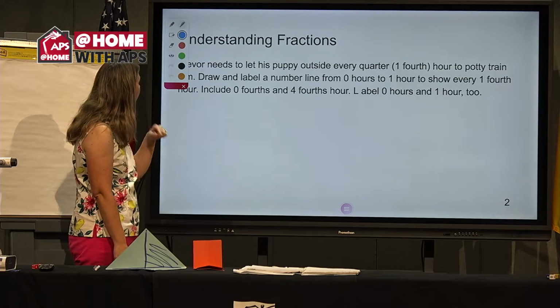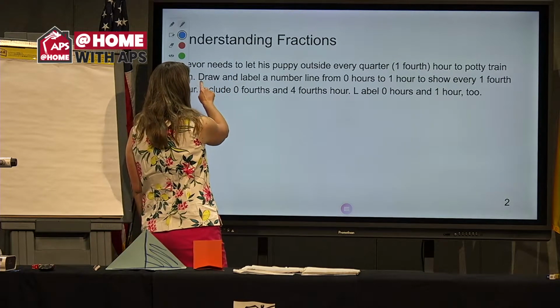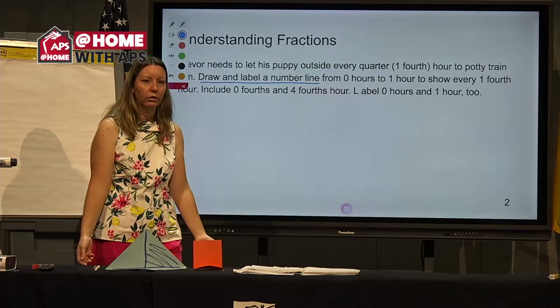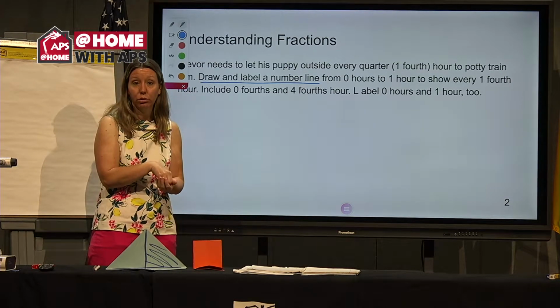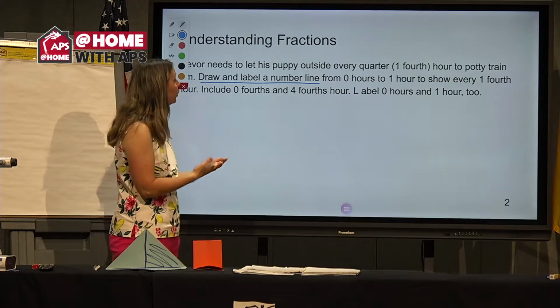Well, I am asked to draw and label a number line. So I'm going to go ahead and underline that. Why did I underline it and not circle it? Right, because underline is what we're being asked to do. Circling is the information we need to be able to do that. So let me circle. What information do I need?